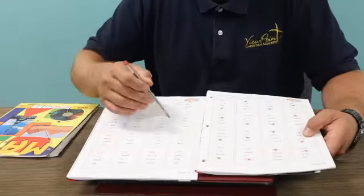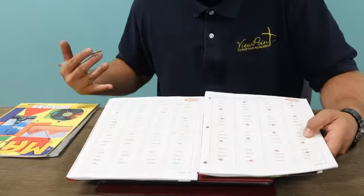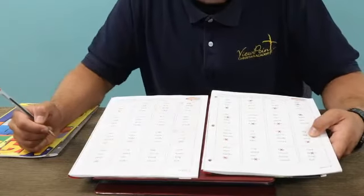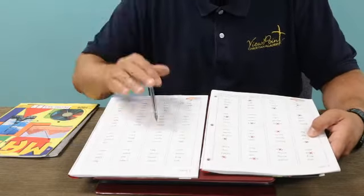Now, all of this page has been scored and rescored. Scored, gone back and corrected, now rescored. And when everything on the page is correct, I would then circle this page at the bottom. Why would I do that? Well, that's an indication that this page is not only correct, but also scored and rescored.